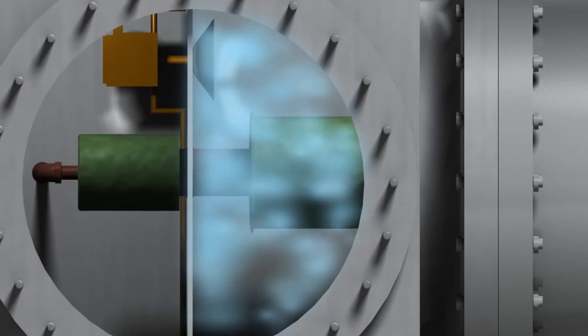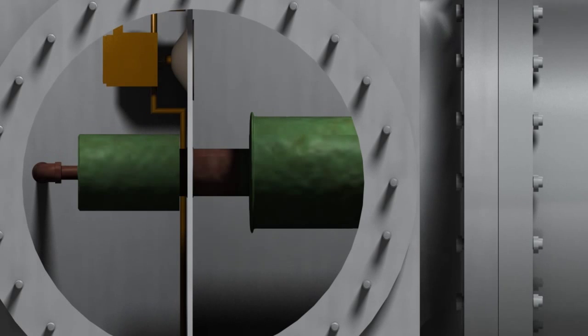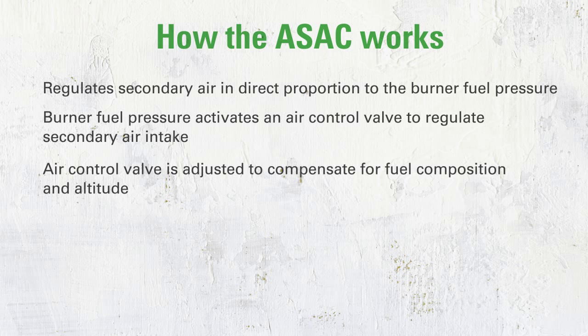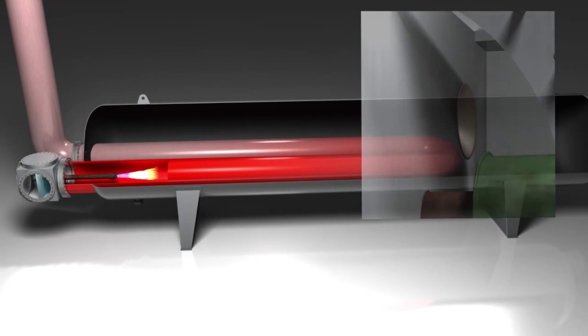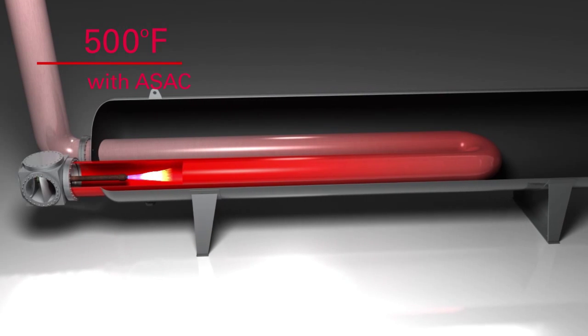The automatic secondary air control system regulates the secondary air in direct proportion to the burner fuel pressure. Pressure from the burner fuel manifold operates the air control valve to regulate the amount of secondary air flowing into the combustion chamber. The air control valve is adjustable to compensate for fuel composition and altitude, ensuring the optimum proportion of secondary or excess air under all operating conditions. Once adjusted, the ASAC maintains a constant fuel-to-air ratio across the full burner firing range by moving in response to changes in the burner fuel pressure.